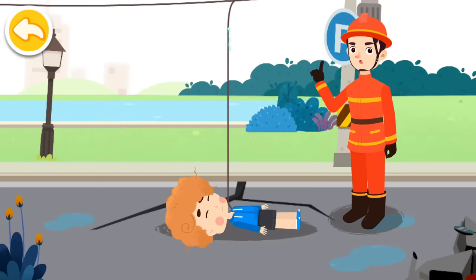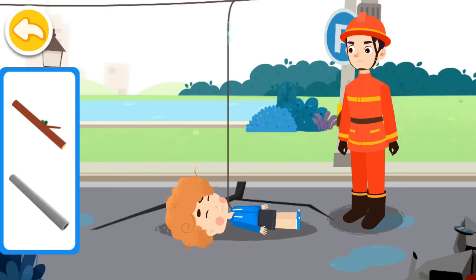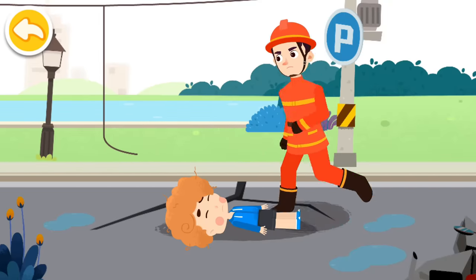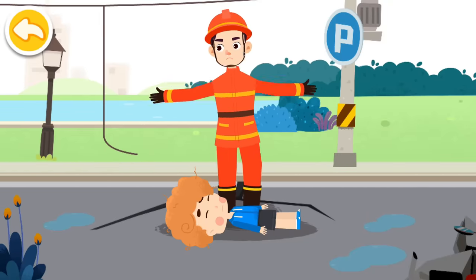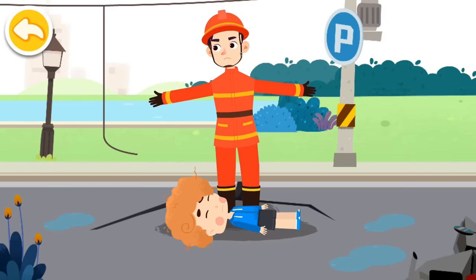Do you know what tools can be used to pick the power line? The iron rod can conduct electricity. You are right. Dry wooden sticks can stop the flow of electricity. The on-site environment is safe. I have received professional first aid training. We can start the rescue now.